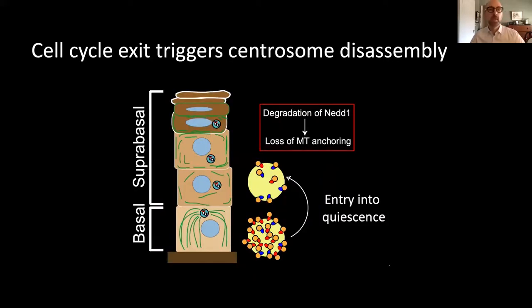All right. So in work I'm not going to tell you about, we were also interested in the regulation of this activity. So when the cells undergo differentiation, they lose MTOC activity, they lose centrosomal NED1 and gamma-tubulin. But what drives that process? We spent a lot of time looking at differentiation factors that regulate this pathway in the skin, especially Notch, because it's thought to be, at least in the embryo, a major determinant of differentiation. But it turns out to be a lot more simple than that. It's simply the entry into quiescence that drives this process. And you can mimic it simply by inhibiting cell cycle CDK kinases.